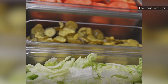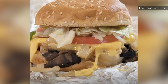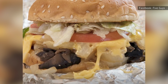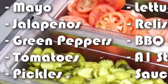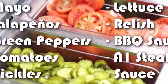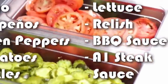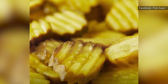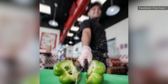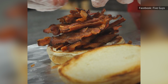After all, Five Guys has to pay for those add-ons, as they don't just magically descend from the heavens. The chain offers 17 different toppings that you can add to your massive burger, and all of them are free. Though their menu only specifies 15: ketchup, mustard, relish, specialty mayonnaise, grilled onions, barbecue sauce, hot sauce, A1 steak sauce, onions, grilled mushrooms, Mount Hood pickles, fresh lettuce, tomatoes, jalapenos, and green peppers. But you can also add extra cheese and bacon without extra charge.